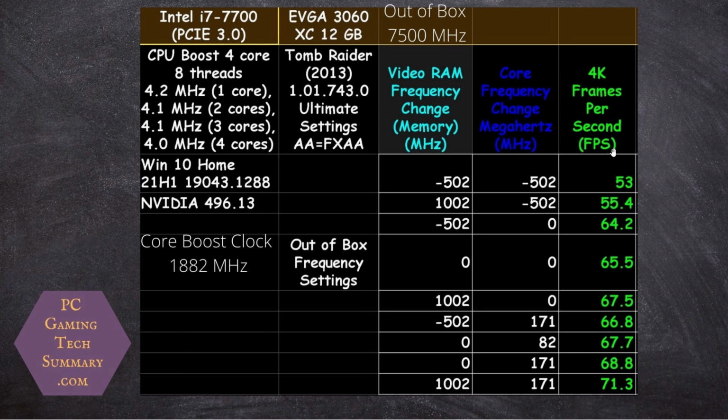The out-of-the-box settings have no change in the video memory and no change in the core frequency, okay? So no change is 0, and we get 65.5 frames per second, which is a great result. We're doing this at 4K, and on a 60 hertz monitor, which gives you a maximum of 60 frames per second. So the average frame rate is above that, so that's just perfect. So you really don't have to tweak the card to get a good result on this game.